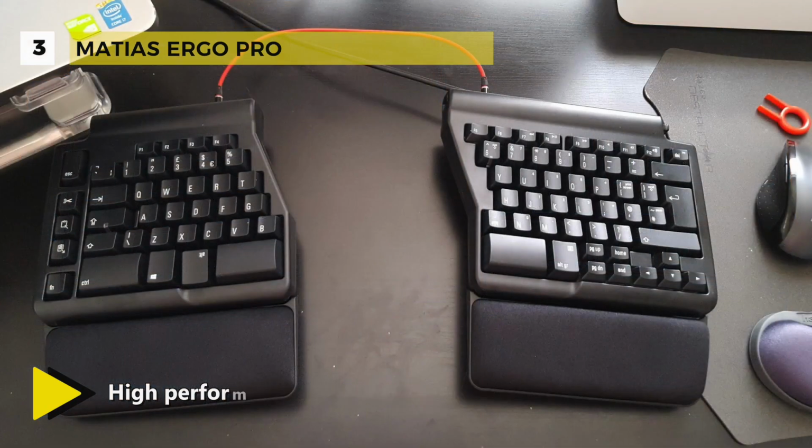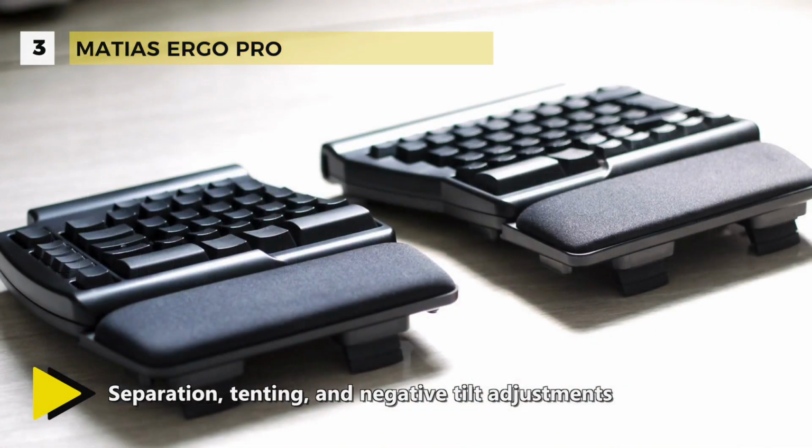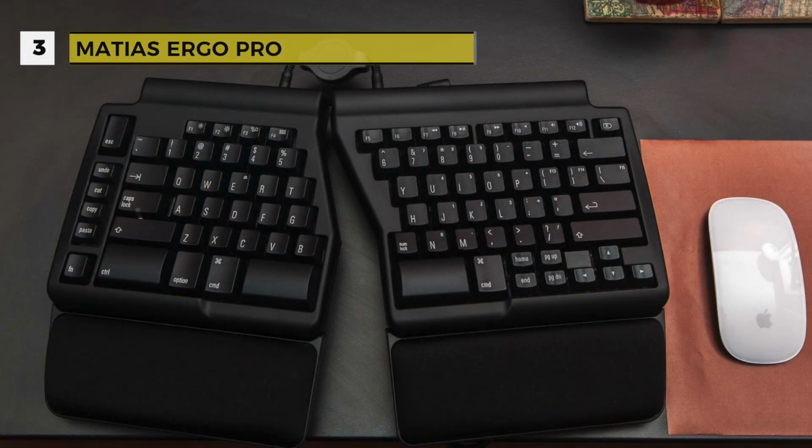A low-force edition is also available, featuring MATIAS quiet linear switches for a smooth, low-force feel. The ERGO Pro comes equipped with leg supports for 9-degree tenting and 4.5-degree negative tilt, and supports standard tabletop tripods for additional lift. The palm supports are big and comfortable and can be removed if not needed. The 3 extra USB ports let you plug in flash drives and more.